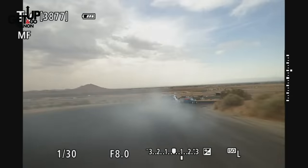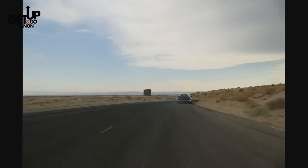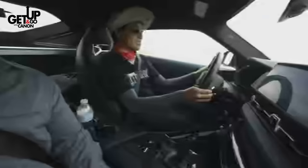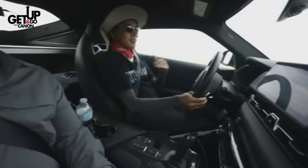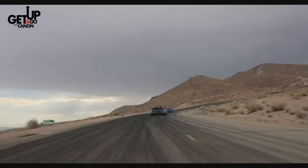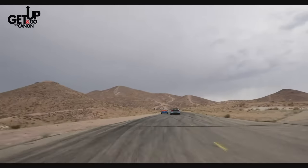So much grip. If some of you guys are wondering how I'm able to see through the smoke, I'm not. I trust these guys so much that I trust they will be on the other side when I actually appear. All right, guys, I need a cool down lap. Copy that, cool down lap. So they're going to go for a cool down lap, and then I can actually answer some questions.